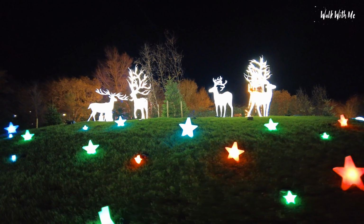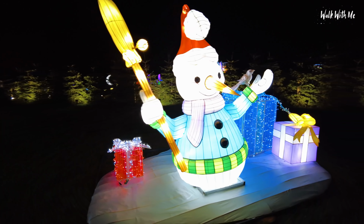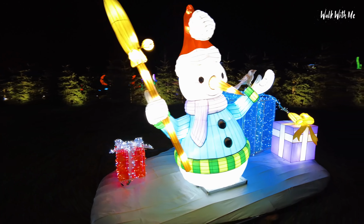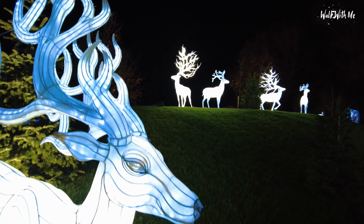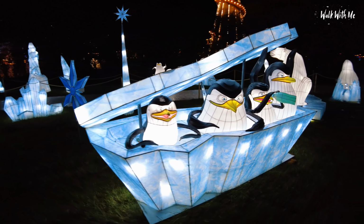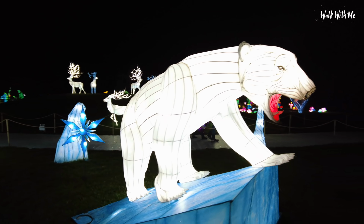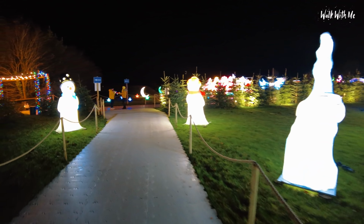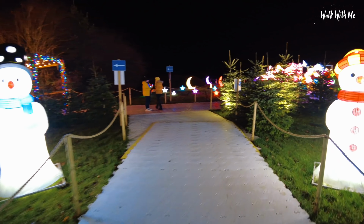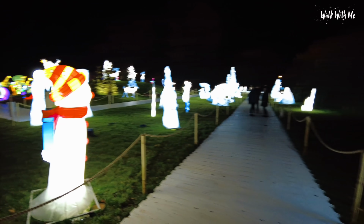It's turning a little bit more festive now with some presents and a snowman. Looks like there's something moving in there. Temperatures around about -1 here in Norfolk at the point of filming this. Big magical ice kingdom. And greeting us on our way out are the two snowmen. So there you go, that was the Journey of Light 2021.